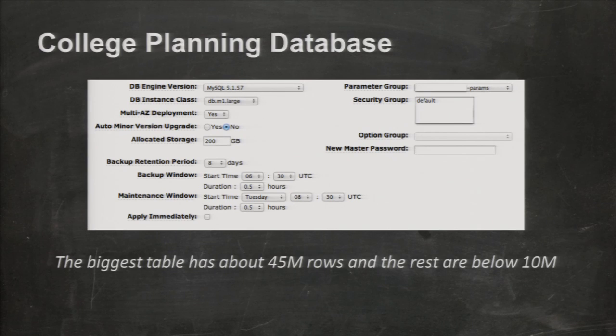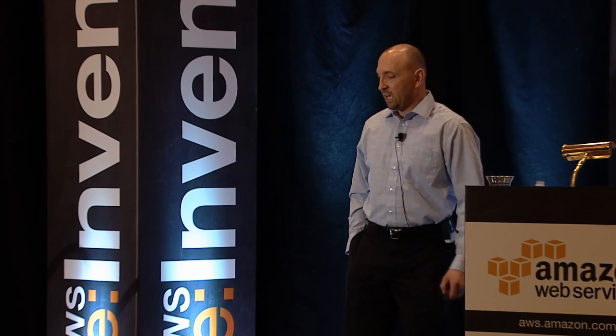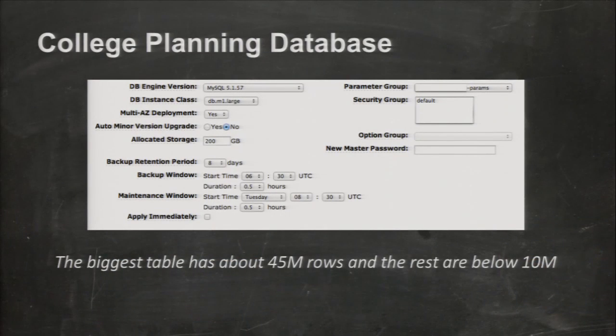Also, your backup periods and your backup retention windows, you typically set that so it's completed prior to your maintenance windows. That way you're sure that even though you are backing up the logs, you're still getting a good backup right before the maintenance window kicks in. And security groups, Grant's already covered that, so I don't need to go into any more detail there. As far as our database size, our college list database is 28 tables. The largest table has 45 million rows, and the rest of the tables are under 10 million, just to give you a sense for the size of it.